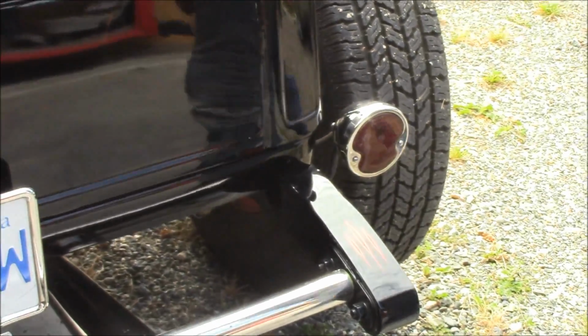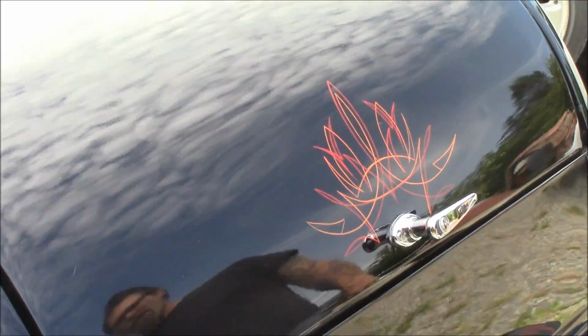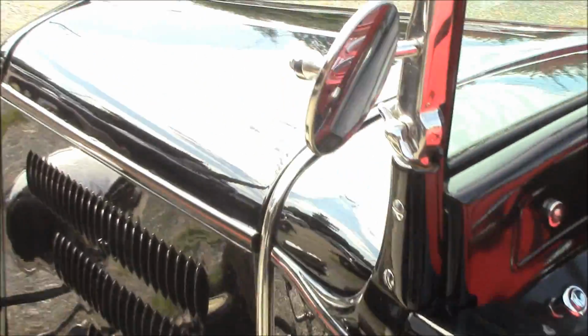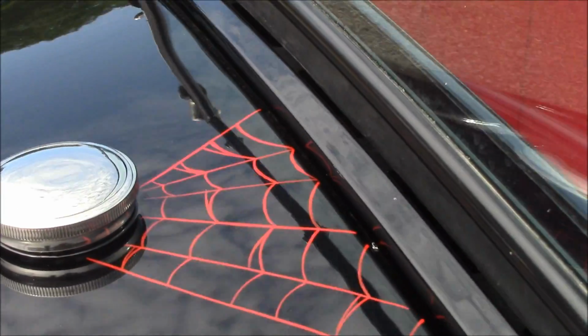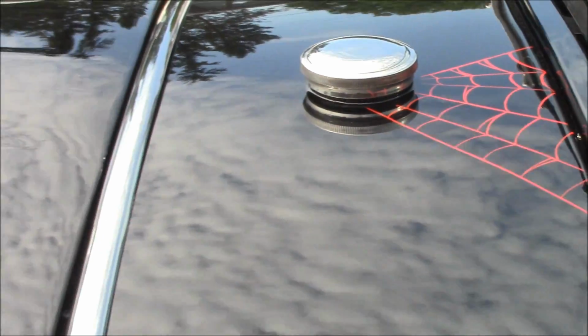So she did an awesome job. So Corey's on his way now, so he'll be excited over this. He wanted something on there. Oh, let's not forget, we also gave him a spider web up top. Oh yeah, I even forgot about that. Yeah. There's your spider web.